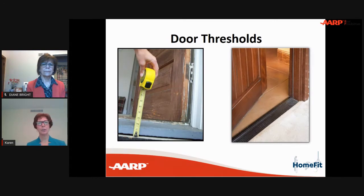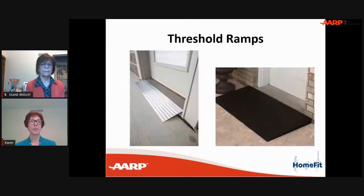On the left, you have about a 2 3/4 inch step up from the porch, the threshold, into the house. So that's enough to keep someone who is in a wheelchair, even if it's temporary, from being able to get into their home. Luckily, there is a very low cost and easy solution to this. Next slide, please. And they are threshold ramps.